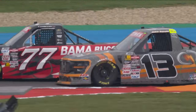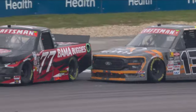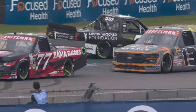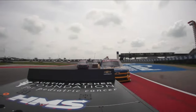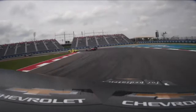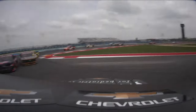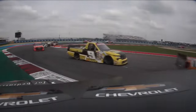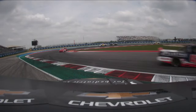You see the 77 gets in, maybe gets into the back of the 18, and the 18 got into the 7. You see the 7 on the top of the screen there, Connor Zilich. That may be Chase Purdy getting in the back of Tyler Ankrum in the 18, and then that punted him, maybe, as you see the 18 swinging wide, as Zilich was knocking on the door of the top 15. Now he's back outside the top 20.